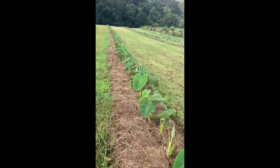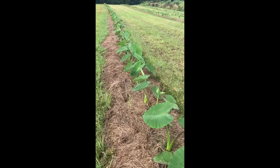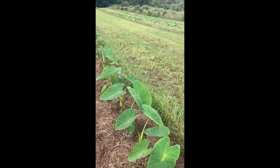Bun long taro. It's never too wet for bun long taro.